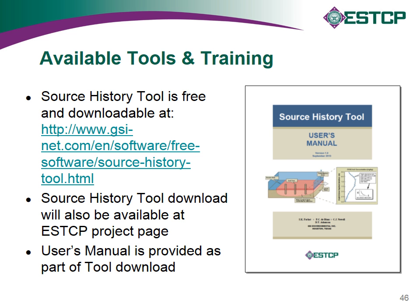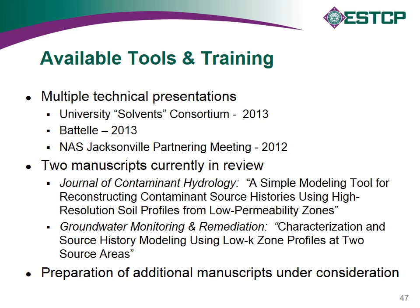We've presented this in different places: the University Solvents Consortium in 2013, Battelle, the NAS Jacksonville partnering meeting. It's a fun presentation to give because you're looking back in time, and these arrival dates seem to work, so those have been well accepted. We have 2 manuscripts currently under review. Data from this project was also used to support a groundwater paper that was already published, done jointly with the team for the locate project as well. So we're getting some papers out there. We have a lot of data, and we'll probably submit 1 or 2 more manuscripts before we're done.